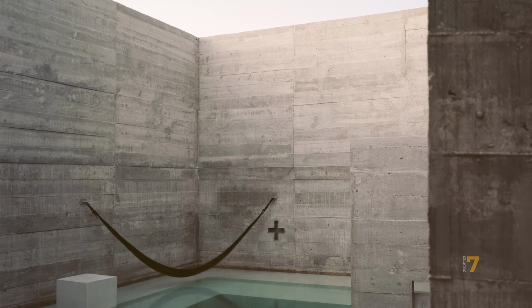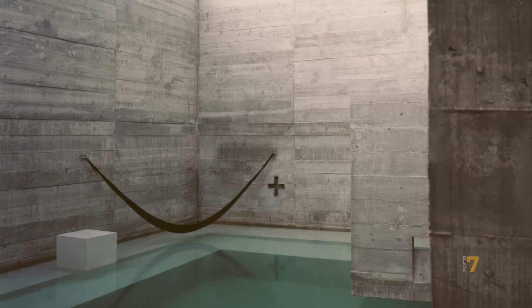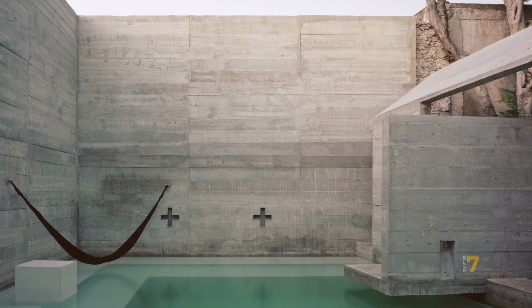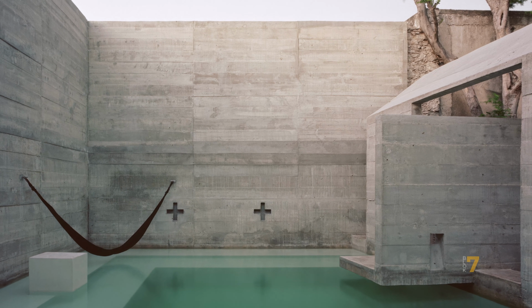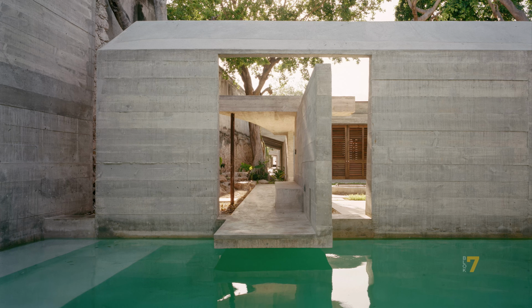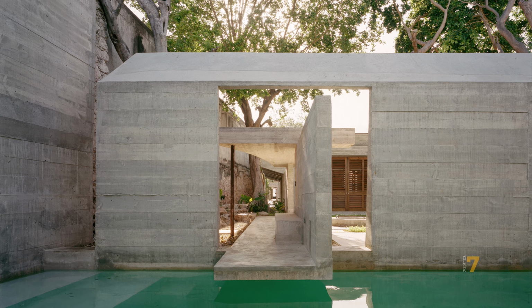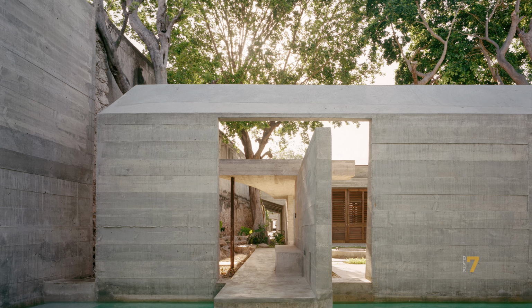Material choices play a big role in its identity. Instead of polished finishes, the house embraces honesty and simplicity. Yucatan cream stone laid in the traditional style, exposed concrete floors and walls, and solid wood for doors and windows. Nearly 90% of the construction was carried out by local masons and carpenters, making this house a modern reinterpretation of vernacular architecture.